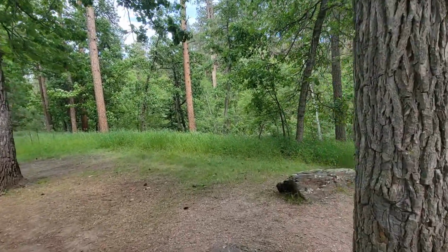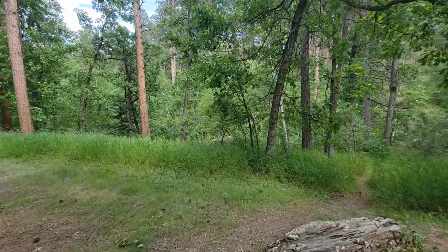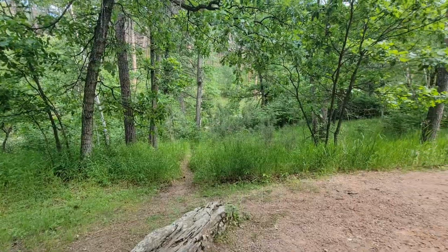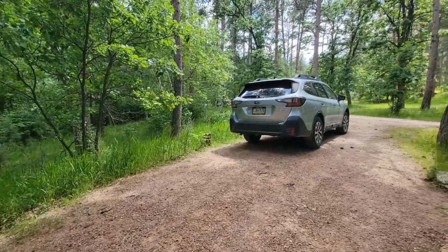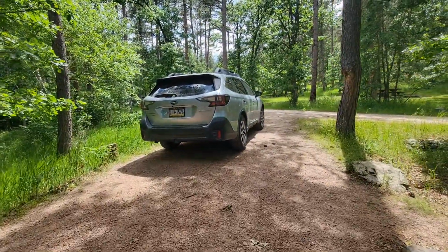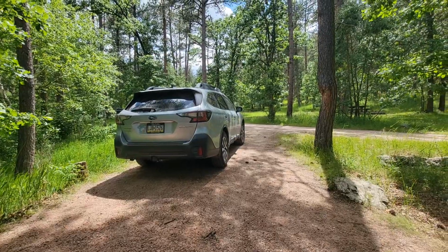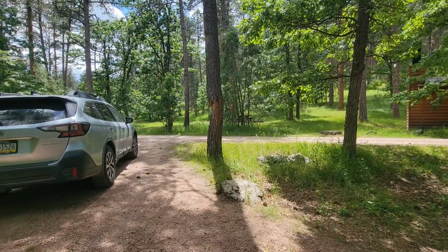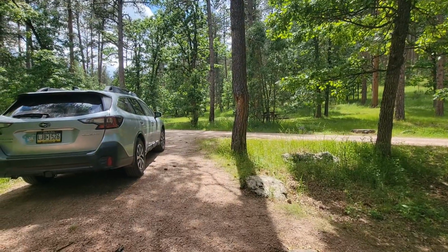So, there's a creek down that way. See, somebody has a little trail down. So, this is where we are staying, in site number 9, and that is right across from the bathroom. As I drive out, I'll do the loop around the campground.